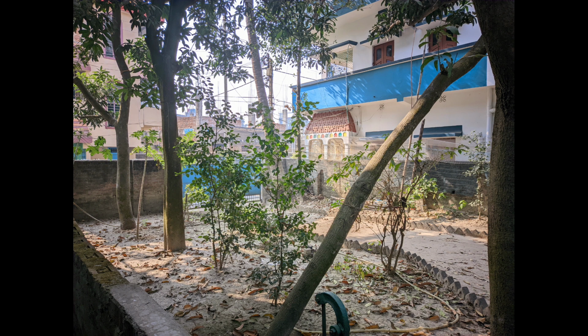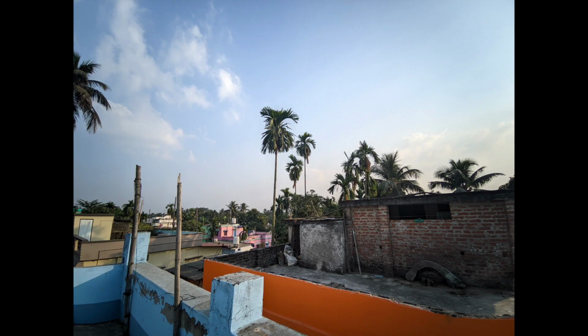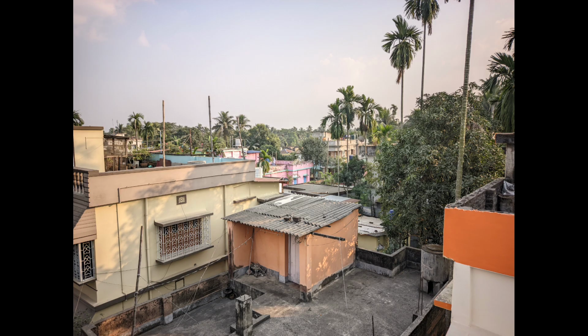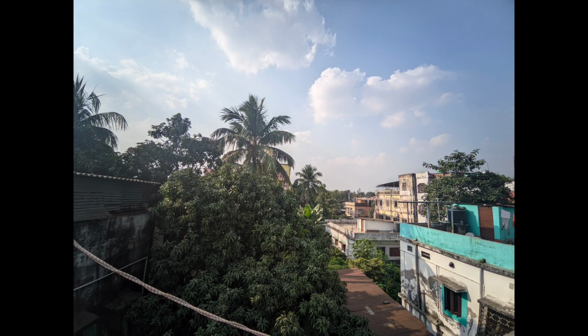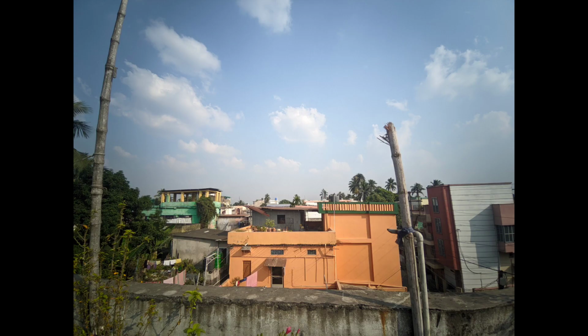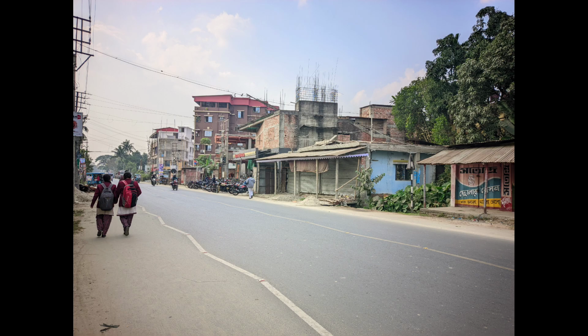So guys, in the daylight conditions, the 8 megapixel ultra wide camera actually performs very well. The colors of the skies and the surroundings are well managed. There is no oversaturation in the image and the images look very natural, and the colors of the sky are really well balanced. So I think you got an idea of how the 8 megapixel camera takes pics in daylight conditions.